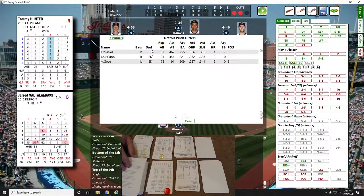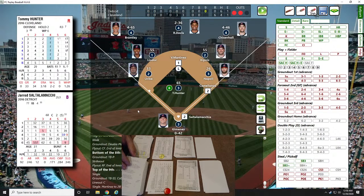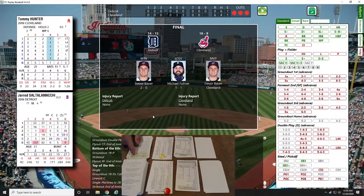Saltalamacchia, who do you have on the bench? Anybody that can do anything? 209, 221, 255. You do have McCann who can play catcher. Yeah, I think we're just going to let Saltalamacchia go. It's 6-0, so we're just going to let him hit away. And he's swing and a miss. And this one is a hometown win for your Tribe.